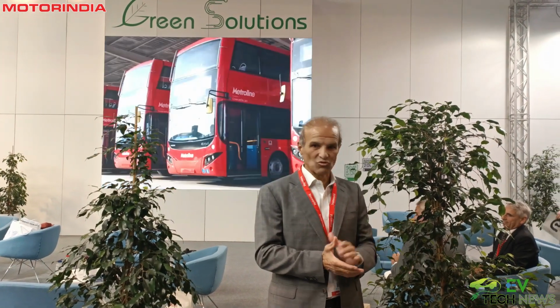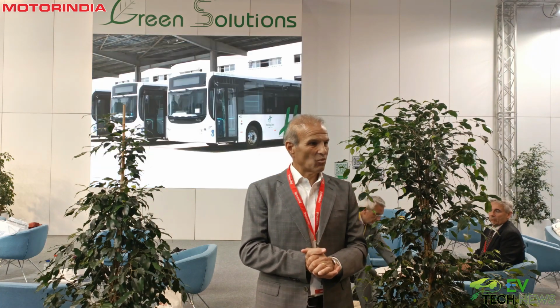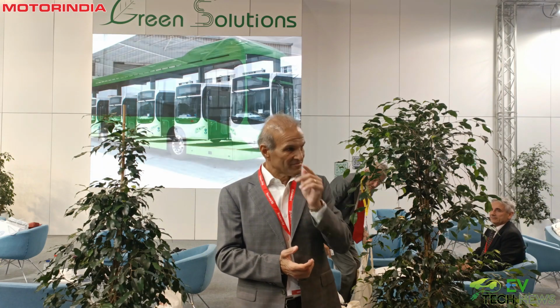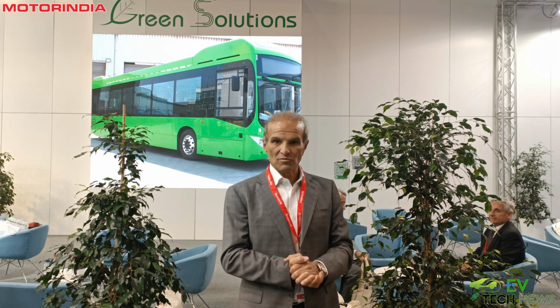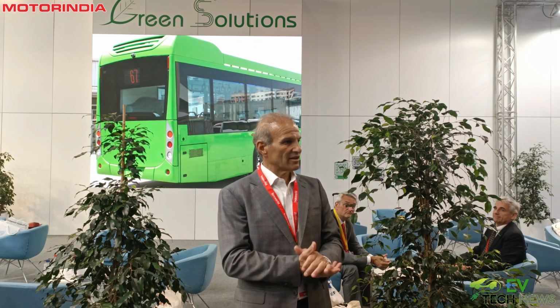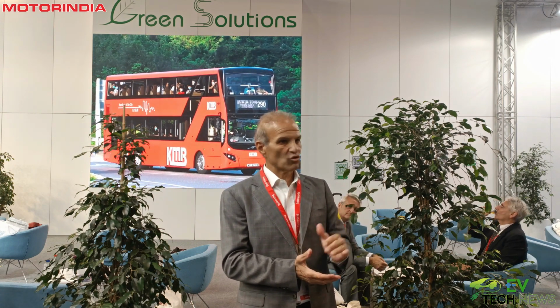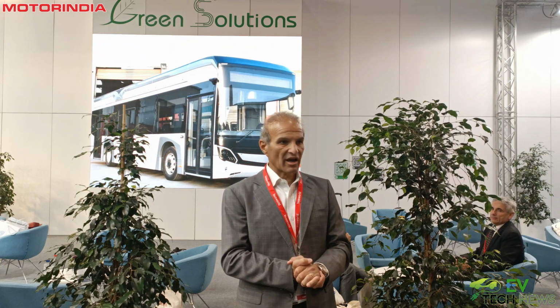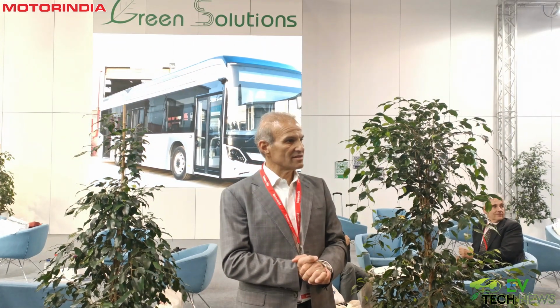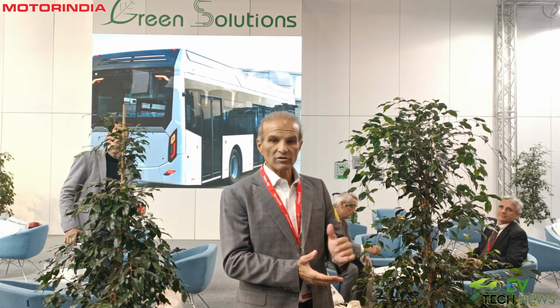We are presenting two products at this fair. One product is the C127, mainly for the German-speaking markets. It's a full electric 12-meter bus. We use 4C power, Actia driveline, and ZF axles. It's a low floor city bus, 12 meter.